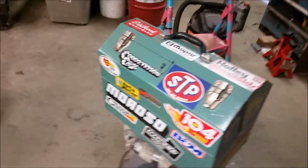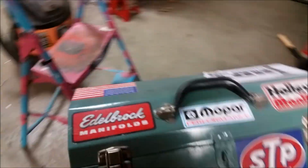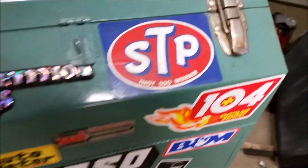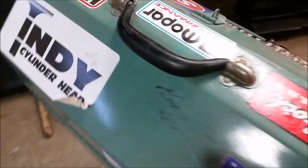This is my tote around to the strip and when I go places to help people. My other one, the old reflective Comp Cams sticker, the holographic, and then STP Indy 500 winner, Crane Cams, Manley valves, Moroso, all that stuff. Edelbrock manifolds, Holley manifolds, Indy cylinder head, and of course American flag. And what used to be my signature.